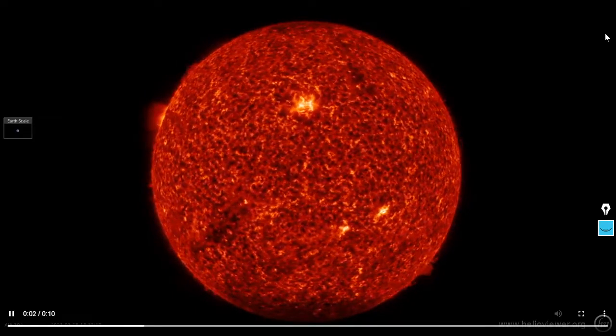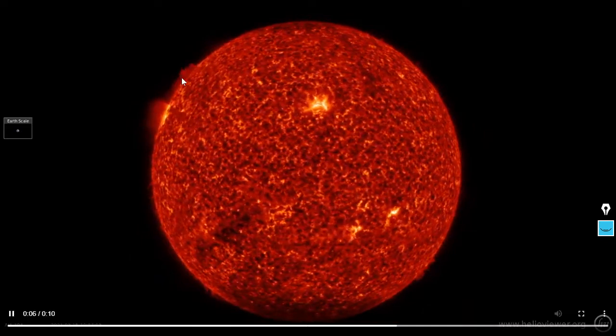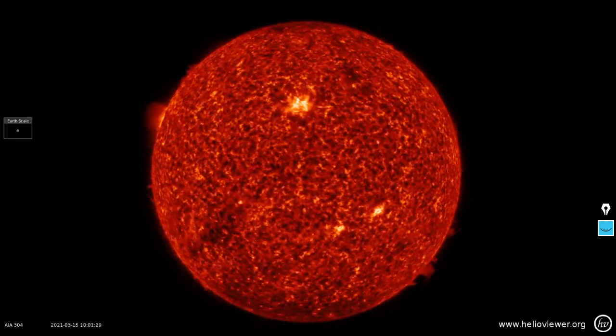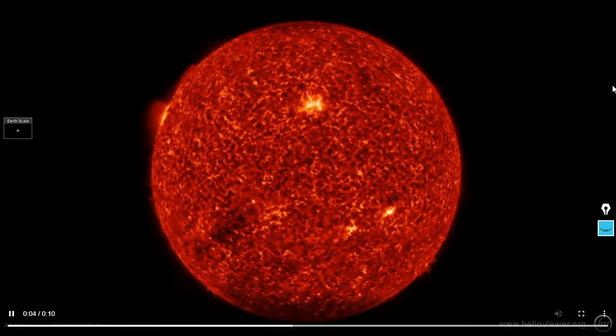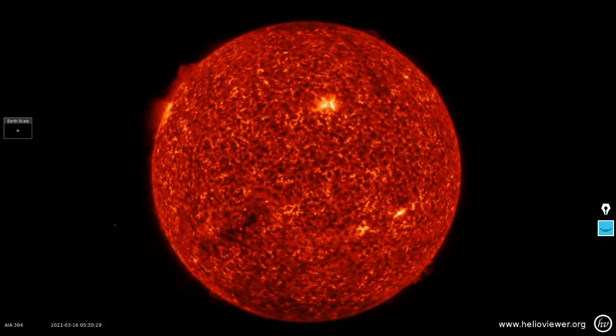And we do see some filaments to the north of this sunspot. Filaments right up in this region up here. The likelihood of coronal mass ejections is up a little bit here, although not all that high. Risk of solar flares has not gone up a whole lot either.